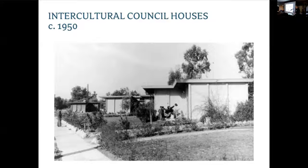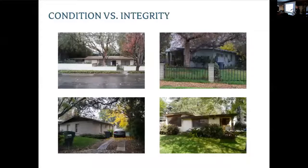And so we're going back to this question of condition versus integrity. As I said, these houses had problems. They got hot in the summer, they got cold in the winter. On a day like today, it's probably pretty cold in one of those houses that doesn't have insulation. So the inhabitants would have stuccoed the exteriors, they changed the pitch of their roof. Some of these were not built to the Crutcher plans initially anyway.